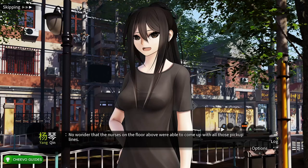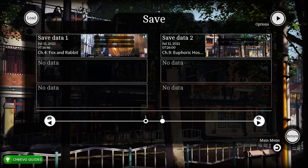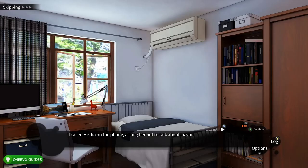Alright guys, and this is really important. Next, we want to save our game once again, but this time we're going to save it in slot 2. Alright, perfect. So those are the only saves that we need to get the full 1000G. Now you want to press the top option, Tell Hygieia. And then if you need to, press RB to continue skipping.